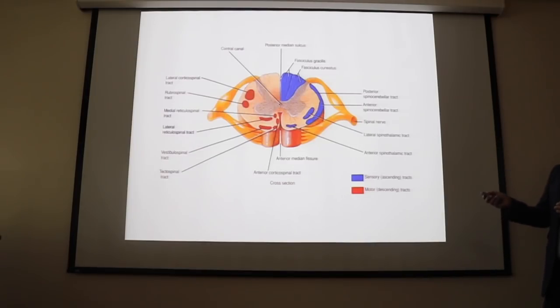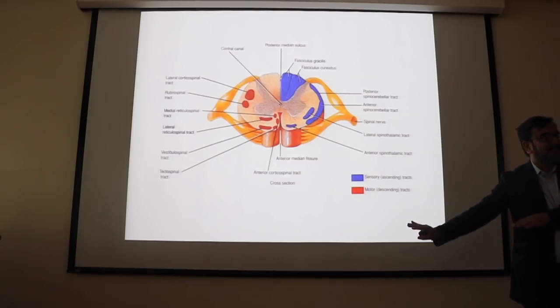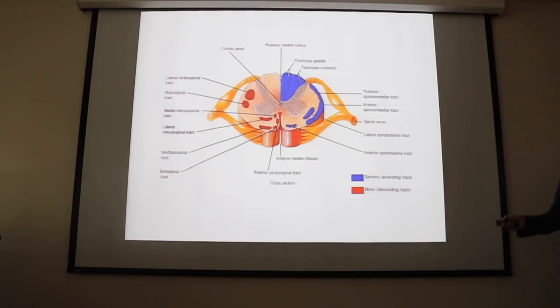The rest of the motor tracts which you see here in red are called extrapyramidal pathways. So when you say pyramidal pathway, it means corticospinal. The rest of them are extrapyramidal pathways. Now within the extrapyramidal, there is one in the lateral white column, which is the rubrospinal tract.